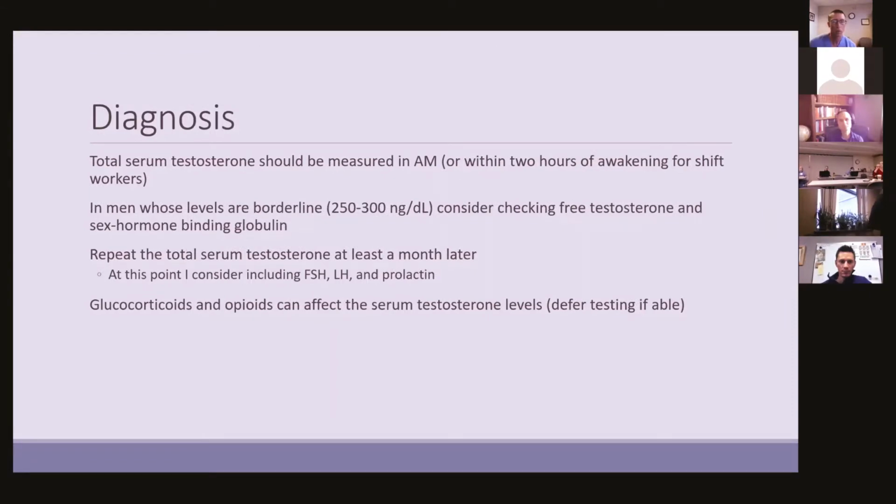So again, you want to check that testosterone. We typically start with a morning serum testosterone level, and you want to repeat that at least a month later. It's very important to measure this on at least 2 occasions, and that is because of the variation that can occur with the serum testosterone. At the point that I'm rechecking the testosterone, so the second lab draw, at that time I consider going ahead and adding in the FSH, LH, and prolactin. We'll talk a little bit more in a moment about that.